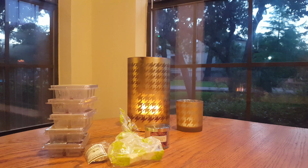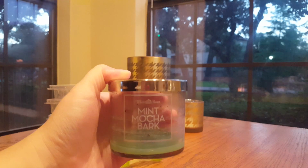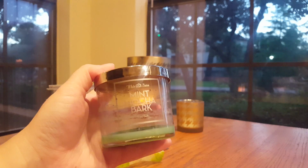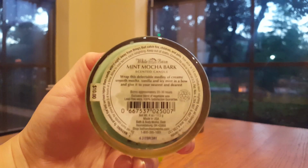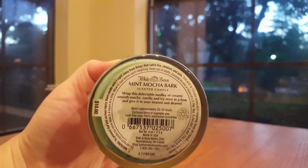I really enjoyed that. Then I finished a 4-ounce in Mint Mocha Bark, and this one I've had hanging around for a while. I used to love the mint chocolate scents, and I'm just kind of over them, so I haven't been burning them for the last year or two. But I wanted to go ahead and use this up. It just says creamy smooth mocha, vanilla, and icy mint.